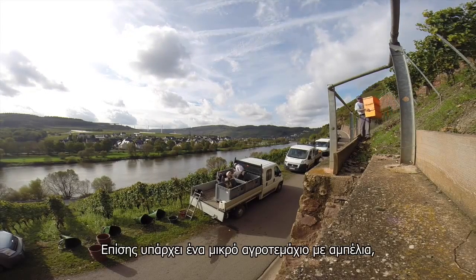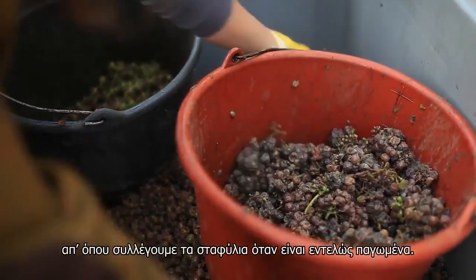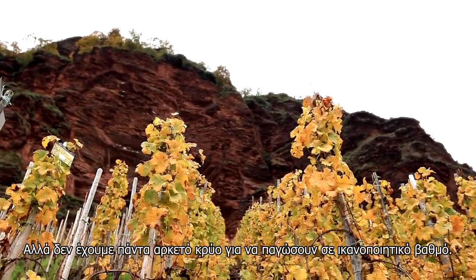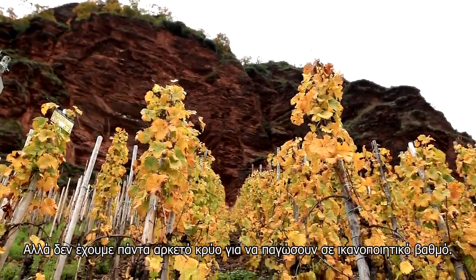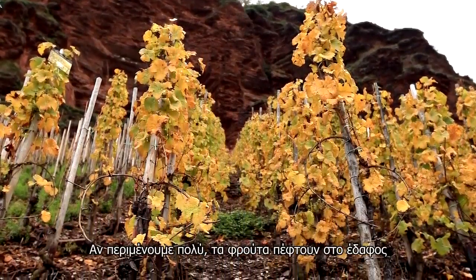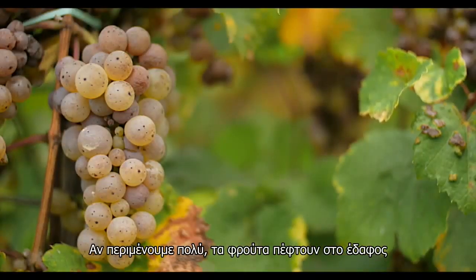Trockenbeerenauslese. We also have a small parcel that we hold out for ice wine, where we pick the grapes when they are frozen solid. But we don't always get a cold enough freeze for that. If it doesn't look like it's going to freeze by the end of December, then we go ahead and pick the fruit for a late harvest wine.